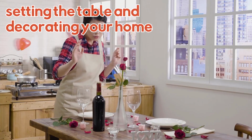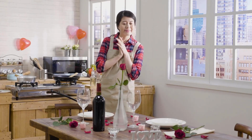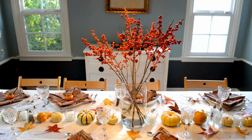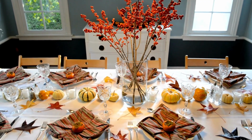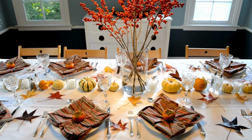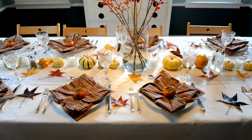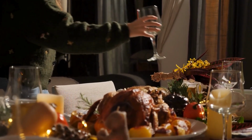Ninth, setting the table and decorating your home. Setting the table and decorating your home are crucial for creating a festive and welcoming atmosphere. Use fall-themed items like pumpkins, gourds, and dried leaves. Each place setting should include plates, utensils, and glassware arranged logically. Consider using napkin rings or folding the napkins creatively for added flair.